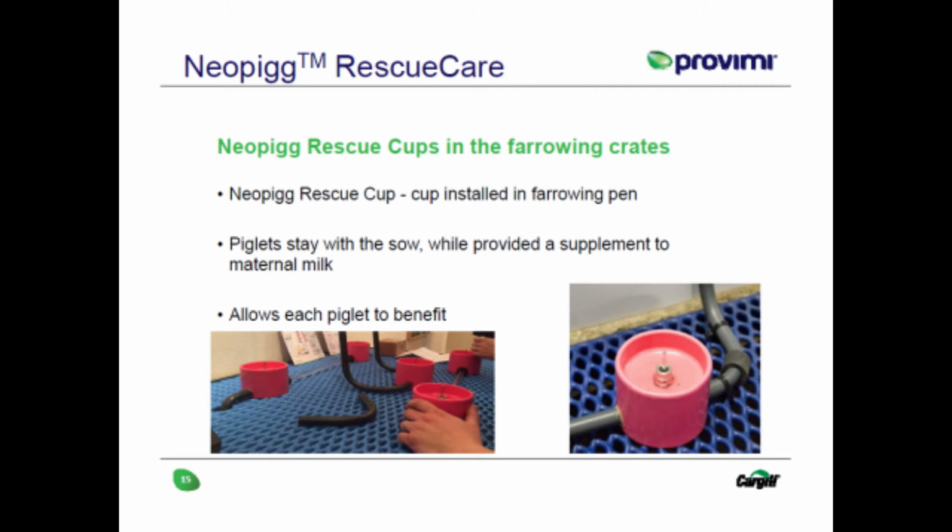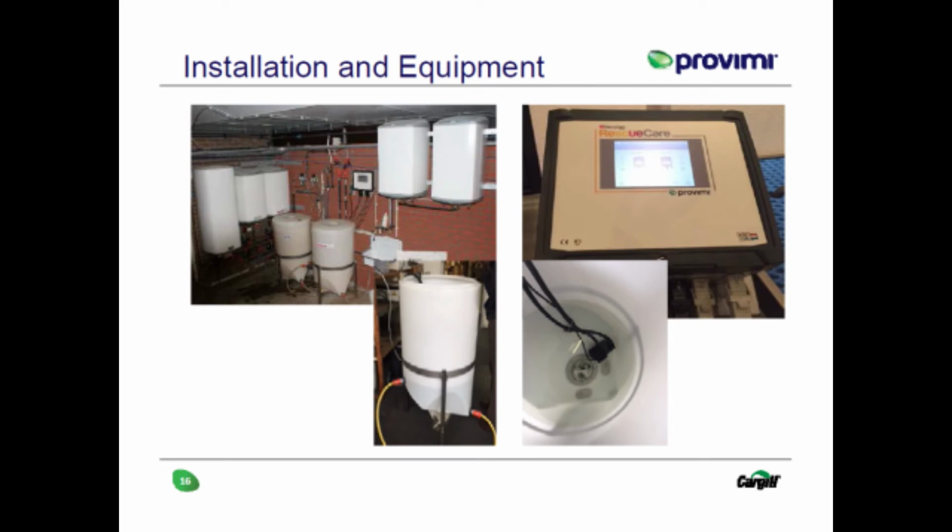So it is delivered, like I said, with all pigs staying with the sow. Each crate is plumbed with an individual cup, and it's going to supplement. Each pig is possibly going to benefit depending upon their intake, but it's plumbed directly into each pen. So, a few pictures of what the system looks like.